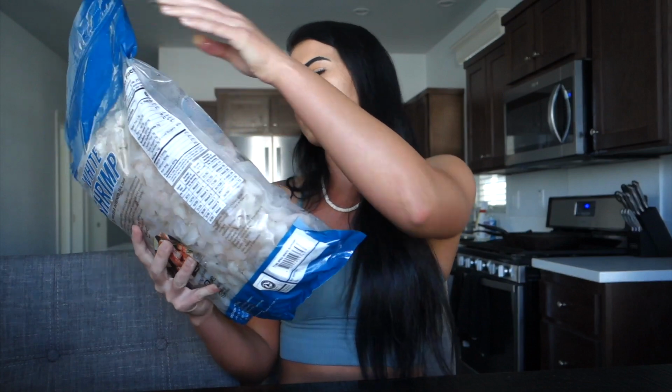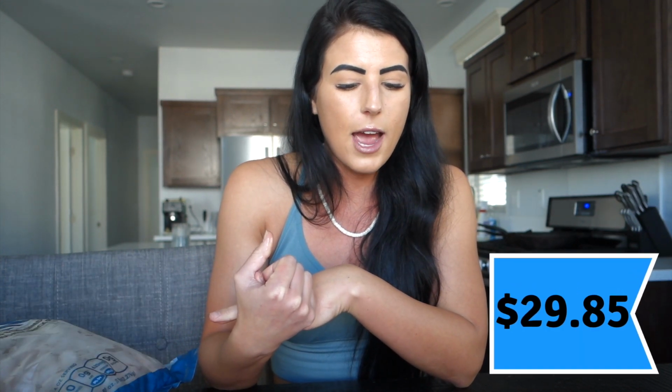So I did get some white shrimp. These are raw, peeled and deveined with their tail off, which is really nice, so I don't have to do anything. I just gotta thaw them out and cook them up. This is a 5-pound bag again, and this was $21.57, so only $4.31 a pound. If I were to buy that same amount at the grocery store, it would have been $29.85. So not a huge difference, only about an $8 difference, but still, your girl will take it.